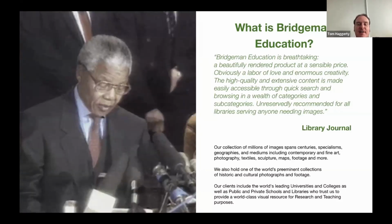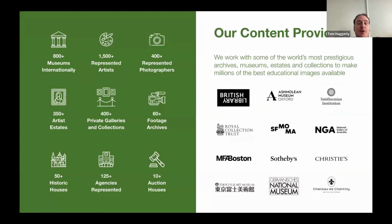And we are a collection of millions of images, be it photography, artwork, artifacts, you name it. So an incredibly useful educational resource for anyone looking to research and use images in their research, essentially. So you might be wondering, how have we amassed all of these images? And the answer is we are very much the sum of our parts.